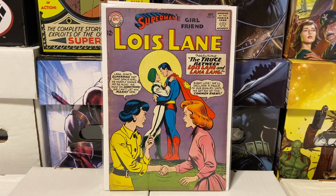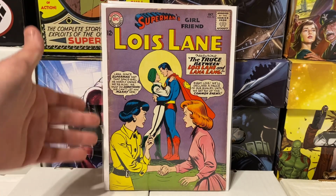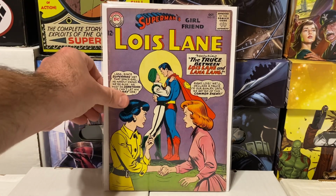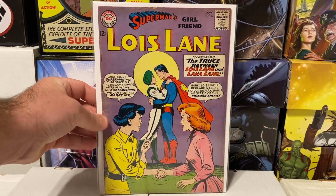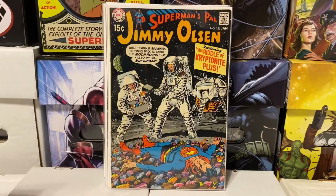It's a Silver Age book. I actually like the Lois Lane run. I like the artwork, and I can't pass some cool DC Silver Age for $2. So I thought that was a steal. It's in pretty good shape. It's got some spine ticks, but there are no tears or nothing really too much wrong with it. So not too bad at all for $2.